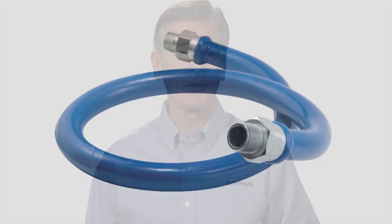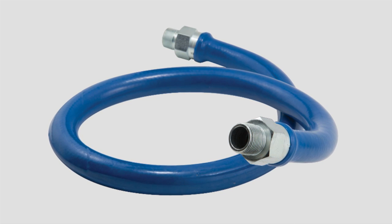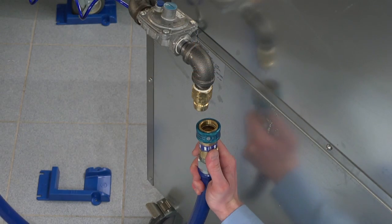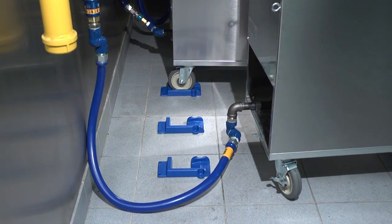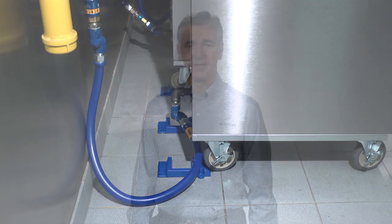It was the world's first commercial kitchen gas connector, invented more than 40 years ago at Dormont Manufacturing. The company that led the development of the standard to which all food service gas connectors must comply. And with millions of installations and counting, no other gas connector comes anywhere near the Blue Hose and its status as the preferred and specified product in food service.